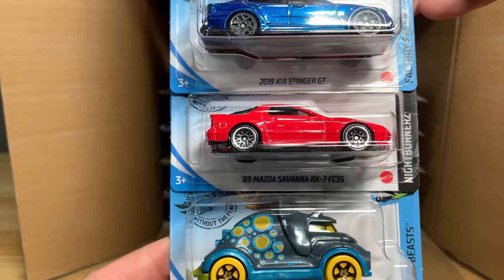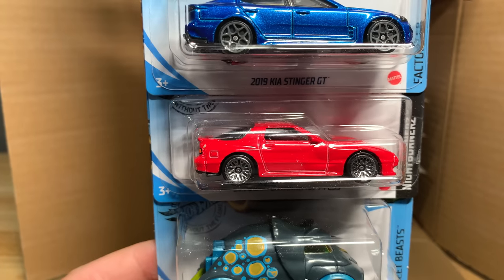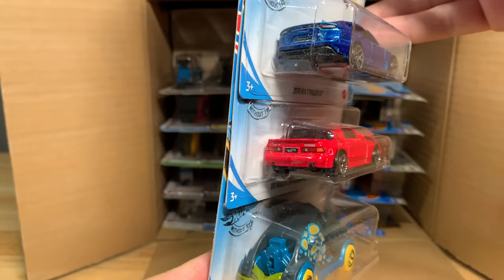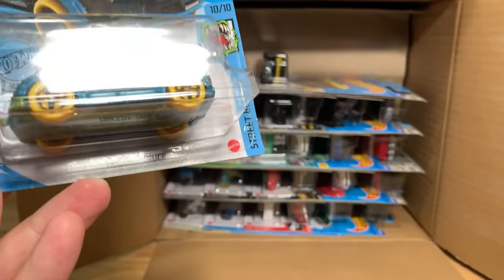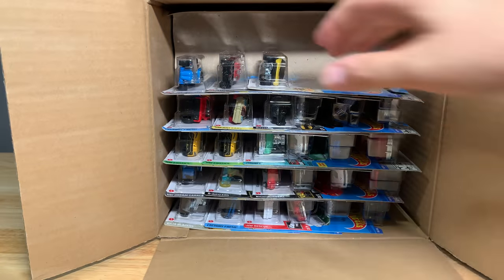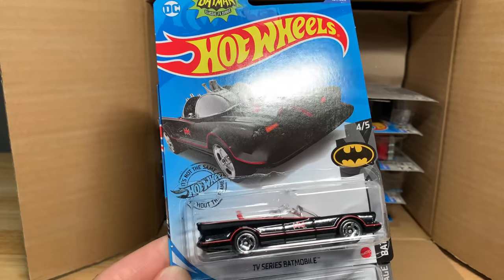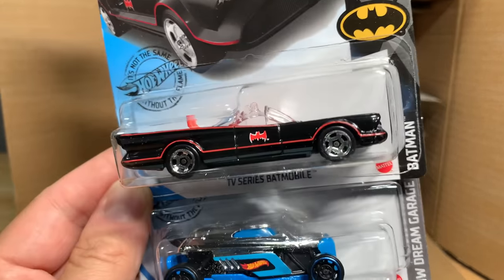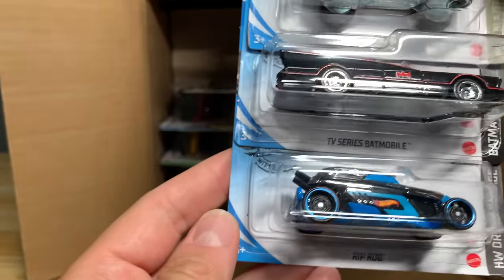It is the '89 Mazda Savannah RX-7 in red. Definitely a highlight of this case, one that you'll definitely want to be looking for. And then I don't even remember this one, but probably because I just forgot about it, the Tricera Truck. Okay, Geoterra, TV series Batmobile. While there's an ID Chase, I don't think the ID Chase is part of this particular mix. I think it's in the mix before. And then the Rip Rod.